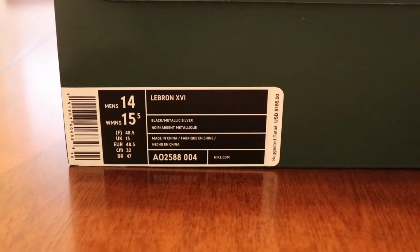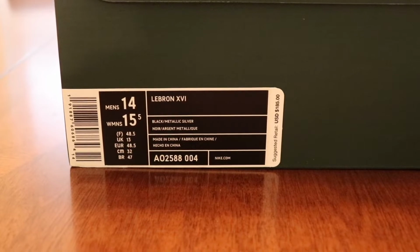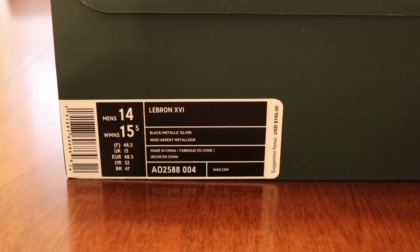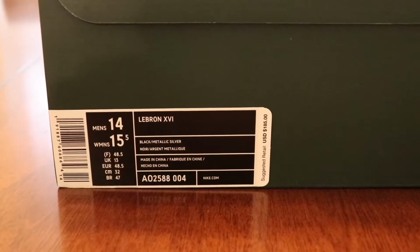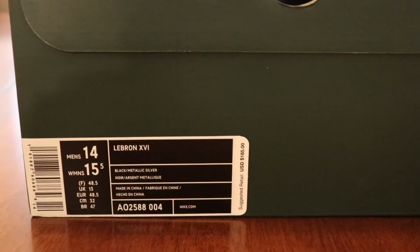Alright, got you fitted up on this tag. These LeBron 16s, as you can see, retail was $185. I'm not sure if these were limited or not, but they were dedicated to the I Promise Foundation. As you know, we opened the I Promise School. Got your LeBron logo across the top. Not really sure if there's anything else on here.